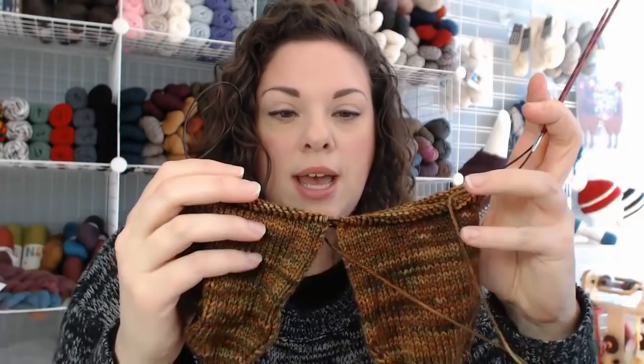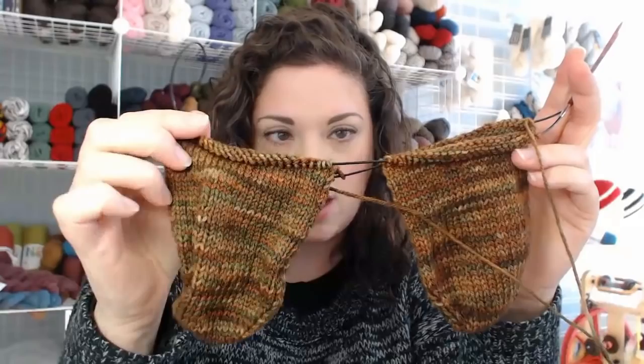On to works in progress. Last podcast I talked about some socks that I was working on, but I didn't have them here with me to show you, and this time I remembered. This is my first attempt at two at a time toe up socks.